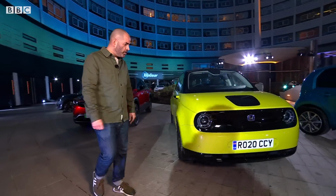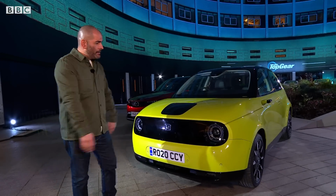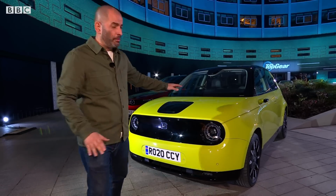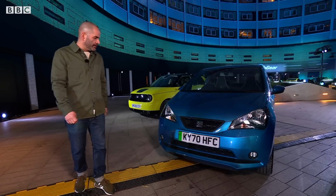The beautiful, quirky Honda e. Imagine Apple making a car, this would be it. Again, let down by a tiny range. I'm not sure it's long enough, but people love the interior. It's super funky.